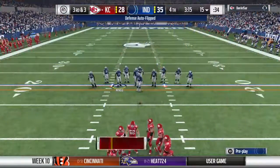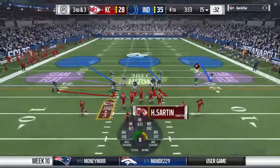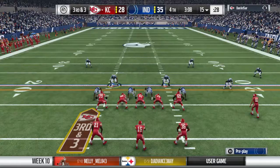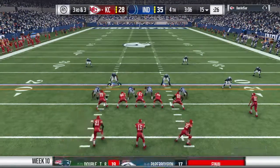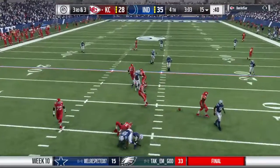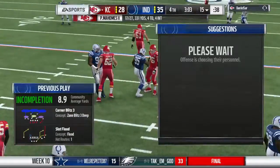So second down was a run play. Now let's see what they do on third. Here we go now. Green, 39. From the shotgun, he'll look to throw. And he takes a shot on the release as this will be incomplete.